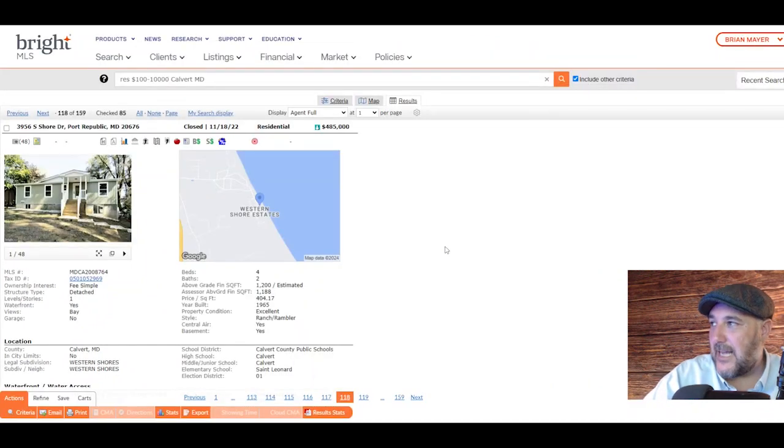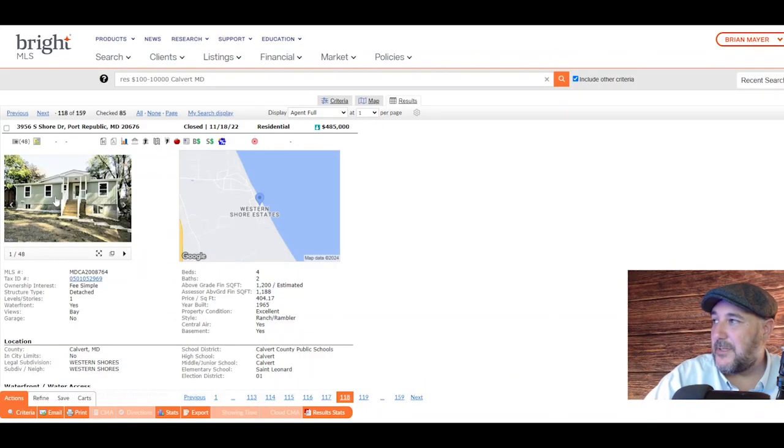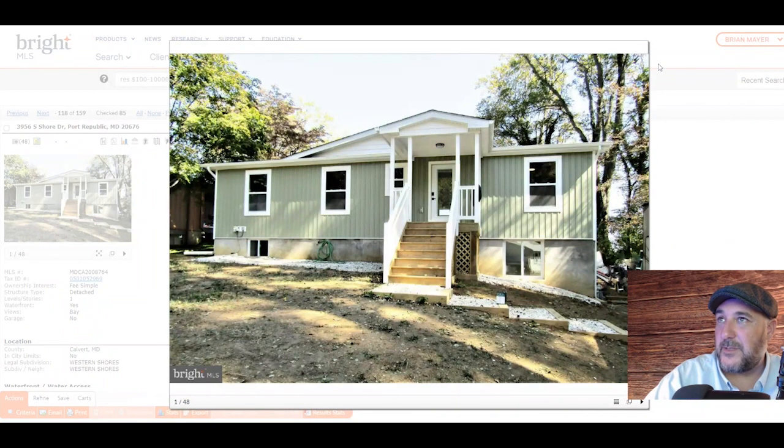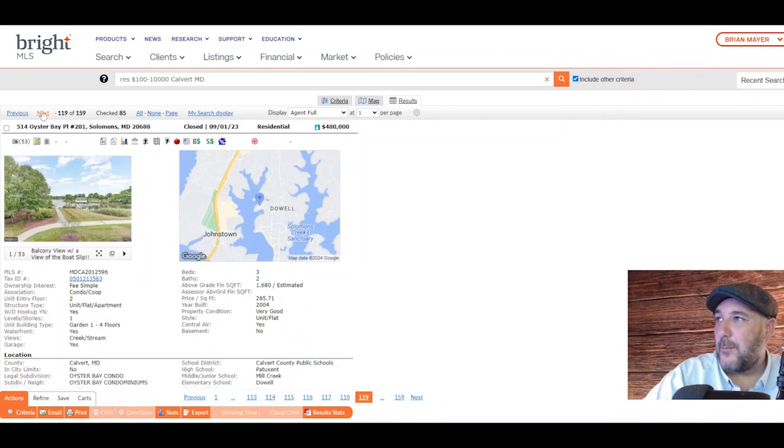Kind of like Scientist Cliffs, but a little bit different. The beach is, well, actually, it's a nicer beach in many ways because a lot of the Scientist Cliffs beaches washed away. The neighborhood is not quite as nice. But that is a great opportunity to live there. Oyster Bay, again, this is a condo.